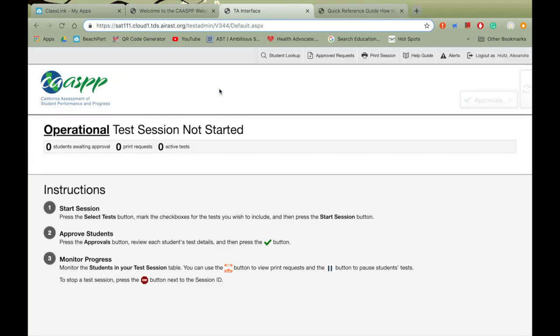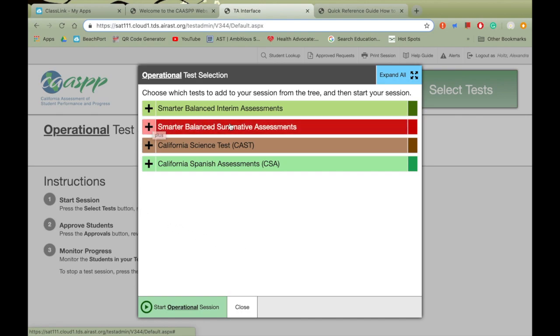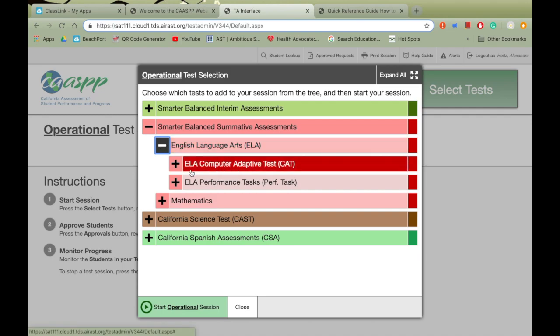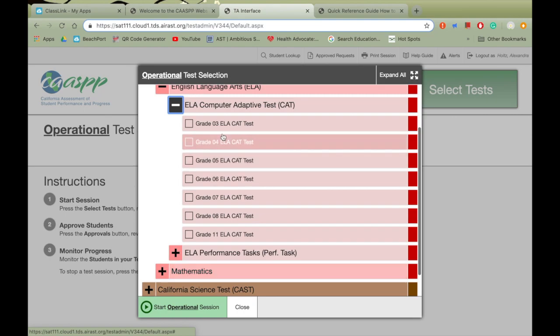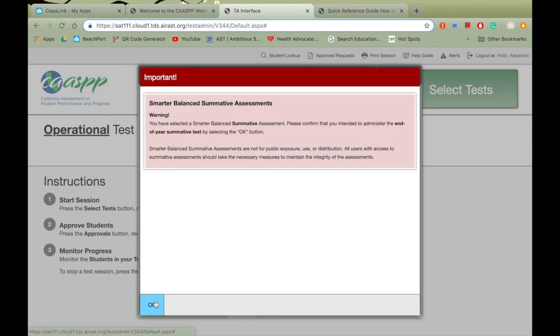and that will bring me to the testing interface. And this is where you can choose the test that you want. We'll be doing the Smarter Balanced Summative Assessment. So that's the red one. You'll click the plus sign, and then you'll do either the English Language Arts or Mathematics, depending on which day you're doing testing. So for the English Language Arts, you'll click the plus, and we're going to be doing the adaptive test, ELA Computer Adaptive Test. So click the plus. And then the really important thing is that you select the correct grade. We are doing grade 11. So you select that and you say okay.